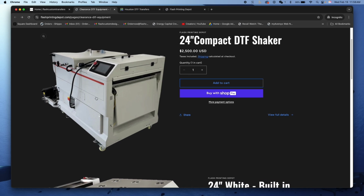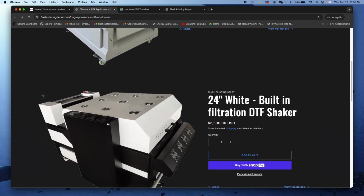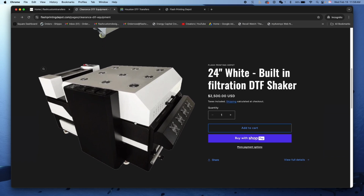We have about 10 units, maybe 11, because of a few that we have here in Houston. But I know in Dallas, I think we have like 10 at the warehouse. And then these, we have about 20. I think we have about 20 or more of these. Again, still brand new, still in the box. We have everything that goes with it. These are brand new. These aren't used.